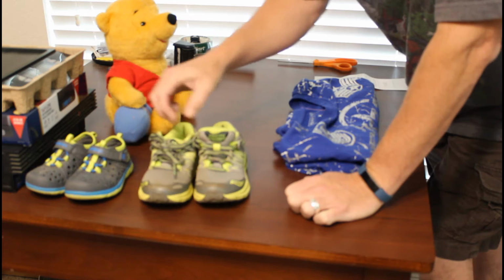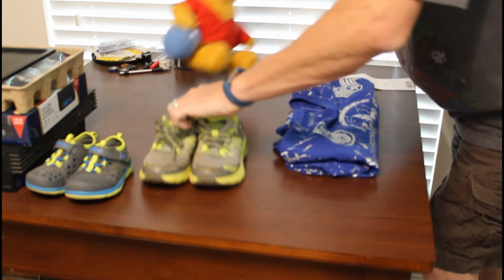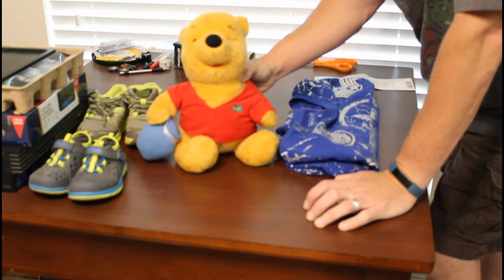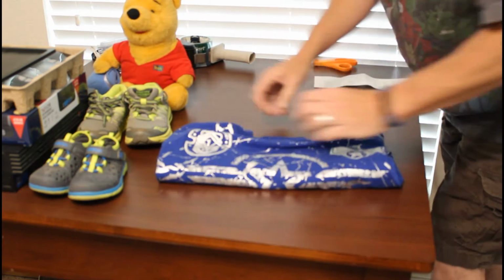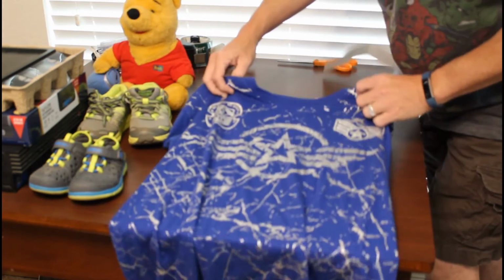Like I said, just a little bit of wear there, so I can't tell if that's wear or if that's dirt. So I'll try to wash them and see what happens. Found this 1994 Winnie the Pooh. There was some sold comps on him for like 20 bucks, so I paid like $2 for him. And then I found this Switch Remarkable shirt. Paid $3 for it. I just personally thought it was kind of cool.